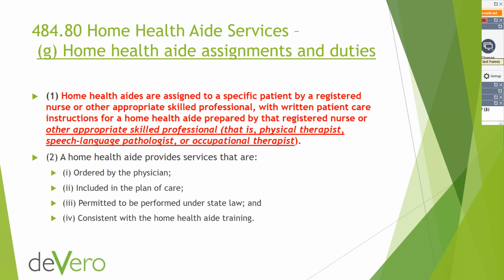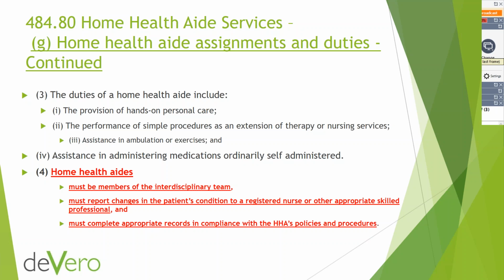It has to have a written patient care plan, instructions by any of those disciplines, and must be prepared for home health. So it's now appropriate for any skilled professional to be able to provide the care and oversight of those individuals. Greatly aids and releases some of the responsibility for some of your other staff.